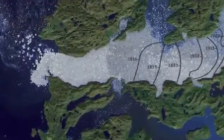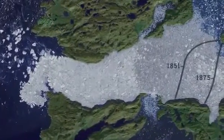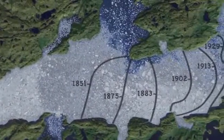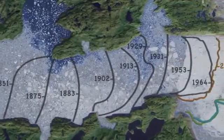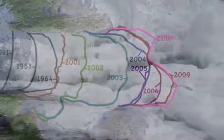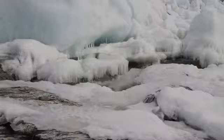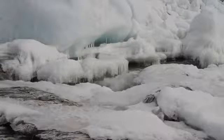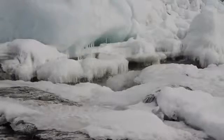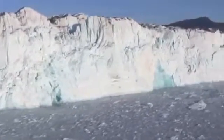You can see it in this map. In 1851, the front was down here. Now it's 50 kilometers up. One reason, scientists say, is that water seeping down into its base is acting like a lubricant. Another is that as the glacier thins, it's more likely to break off, or calve, when it interacts with warmer ocean waters.